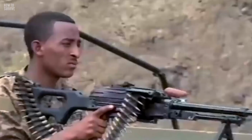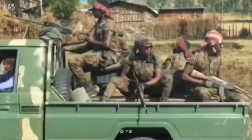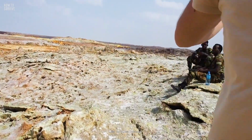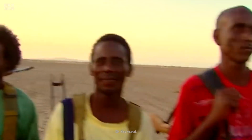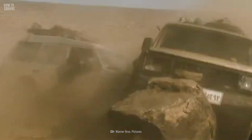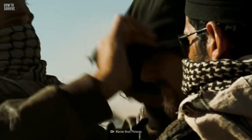The ongoing struggle between the Ethiopian government and the Tigray Autonomous Region could lead to confrontations you need to avoid. The guard's presence is essential to keep you and everybody else on the tour safe from any potential attacks. In 2012, there was a fatal attack on a group of European tourists in the Danakil Depression. 5 people were killed and another 4 were kidnapped.